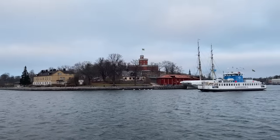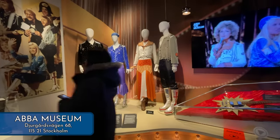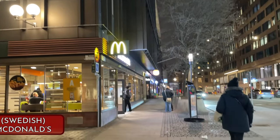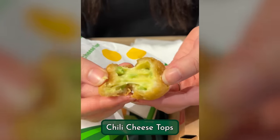Oh, wow. Take a sip. We also caught a quick ferry across one of the canals to get to the ABBA Museum, because of course they have one of those. And after having our own Mamma Mia moment, we did also hit up a Swedish McDonald's to see some of their alternative offerings. Oh, wow.